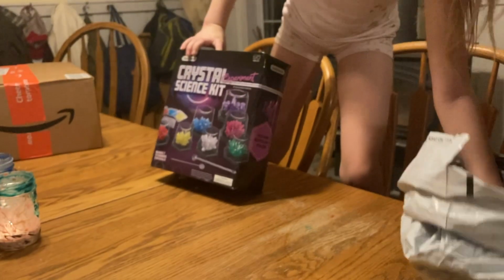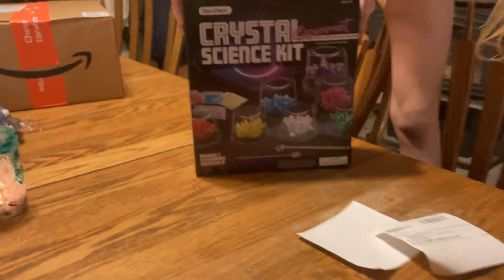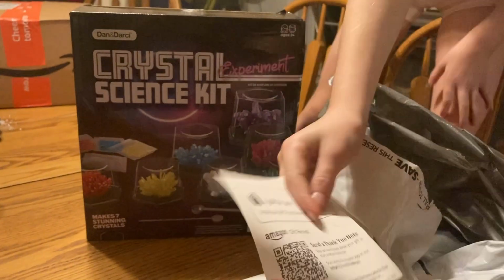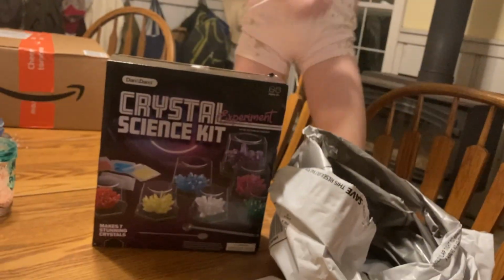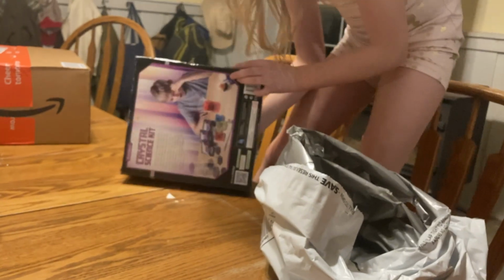Oh, that's so cool. That is so cool. What is that? I made these. We're going to grow some crystals. Let's see. This is from Cindy. Ivy and Micah and Annie all love science. This will be really fun. These look like they glow in the dark. Yay! We're going to grow some crystals. Thank you very much, Cindy.